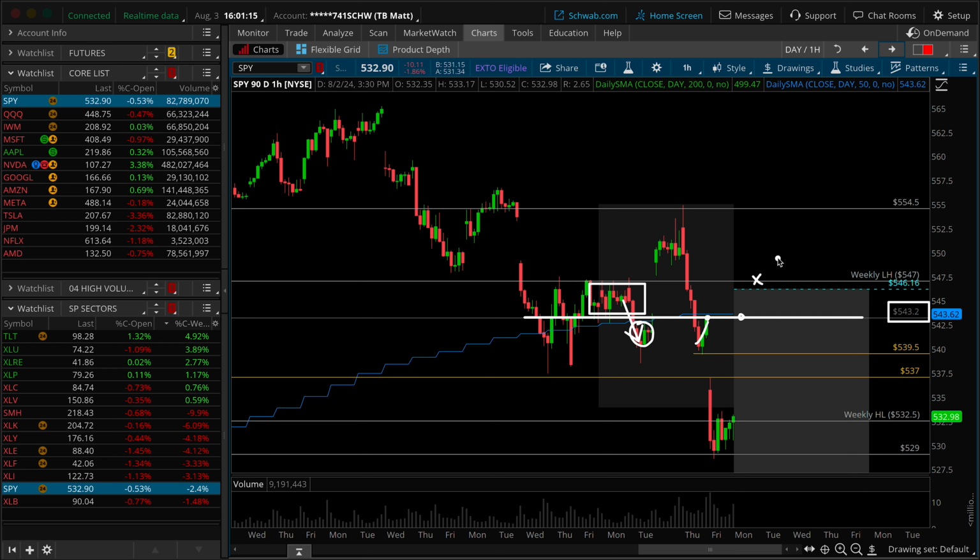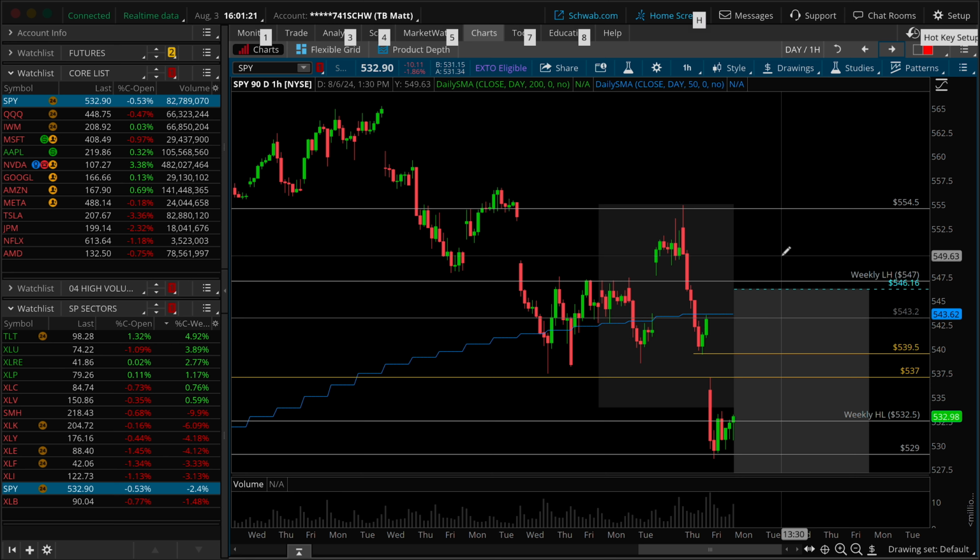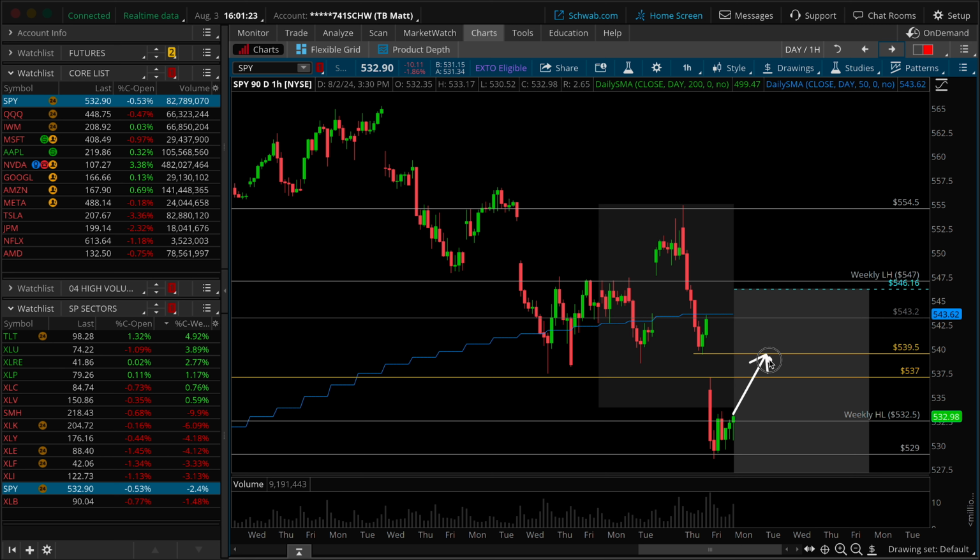So the point being is that on the smaller time frame charts and even on the daily time frame chart, sort of our medium time frame here, the bears are in control. If we get a rally, you should be thinking about bears here, here, and here.